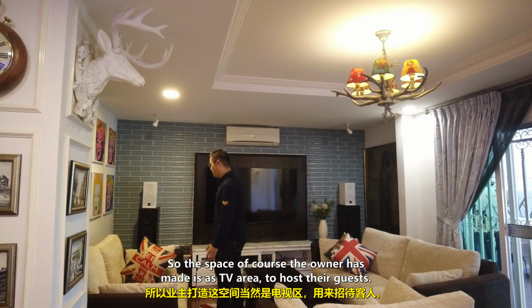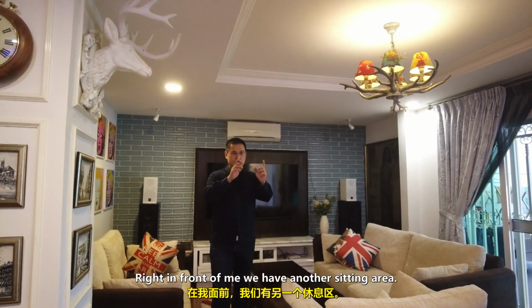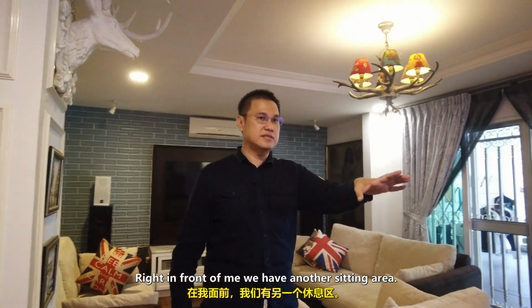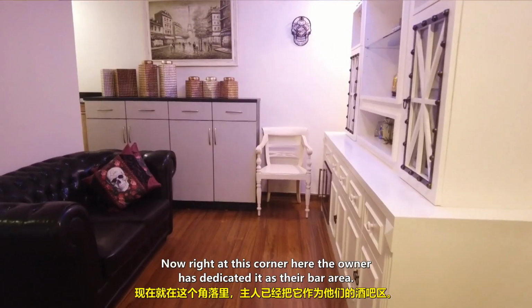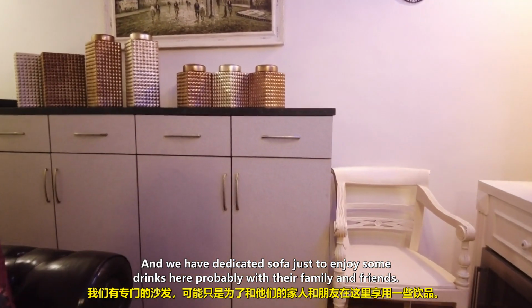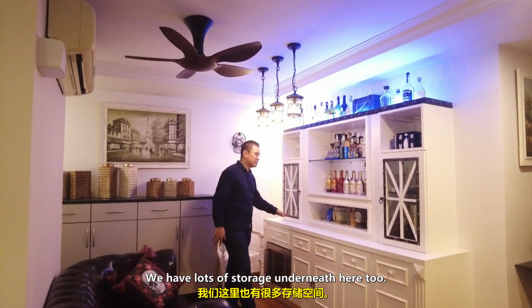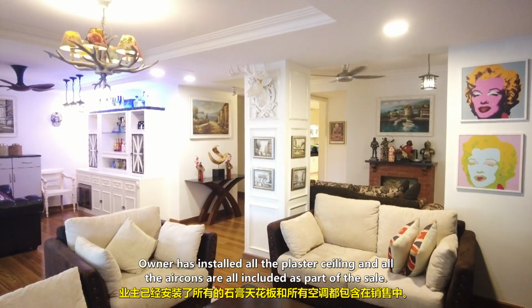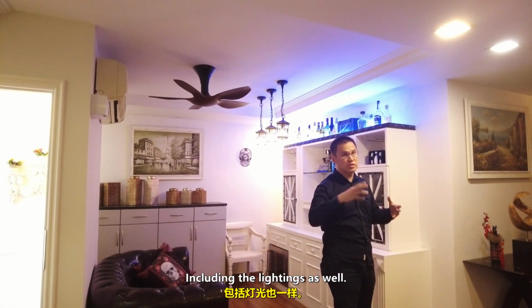So this space, of course, the owner has made it a TV area to host their guests. Right in front of me, we have another sitting area. Now right at this corner here, the owner has dedicated this as their bar area, and we have a dedicated sofa just to enjoy some drinks here, probably with family and friends. We have a shoe rack here as well, and you have lots of storage underneath here too. The owner has installed all the plaster ceiling and all the air-cons are included as part of the sale, including the lightings as well.